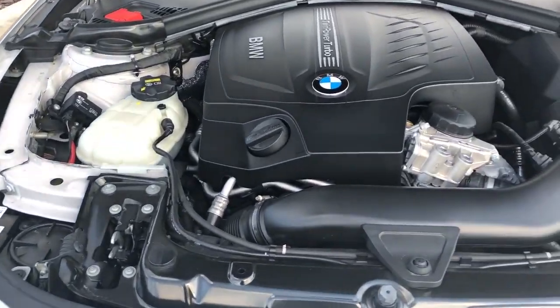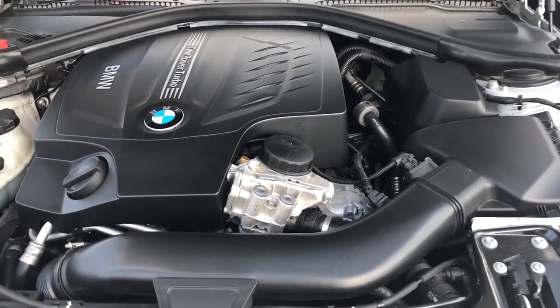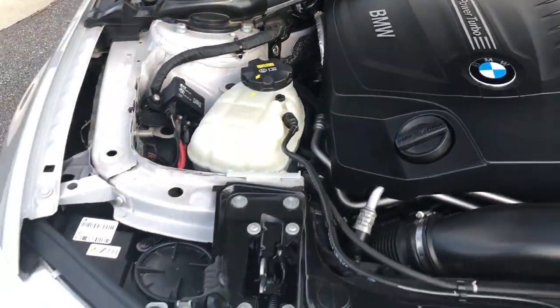Your battery is no longer located in the front because of the 50-50 weight distribution. The battery is actually in the back, right by the toolkit that I showed you. But you can still jumpstart someone from the front of the vehicle, but you can also do it from the back as well.